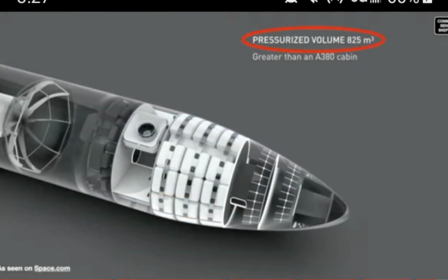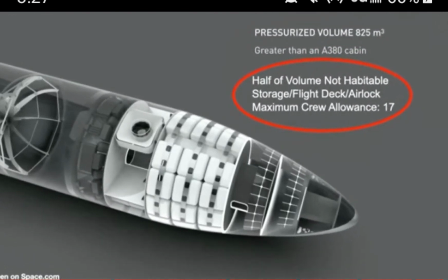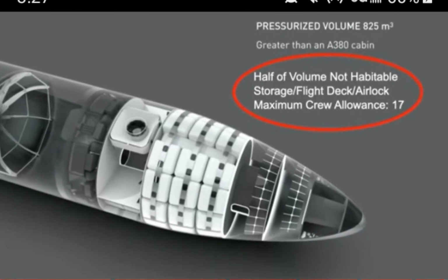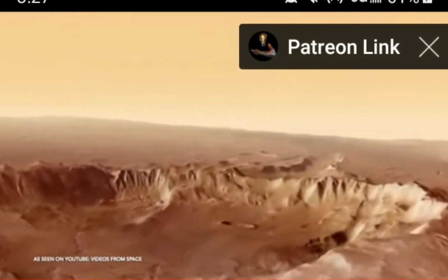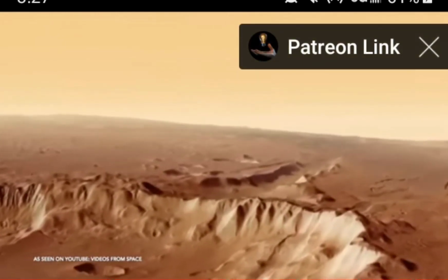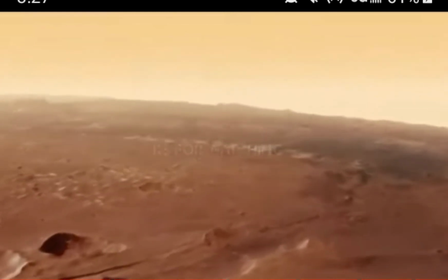According to the SpaceX presentation, Starship has 825 cubic meters of pressurized cabin, which may be more than an A380 cabin. But, according to NASA findings, this is only enough space for a maximum of 17 crew, 83 short of the promised 100. Episode 2 of this series will go into much more detail about what the crew will require to survive the transit to Mars and the rest of the facilities they will need to build into Starship that, to date, appear to have gone unrecognized.